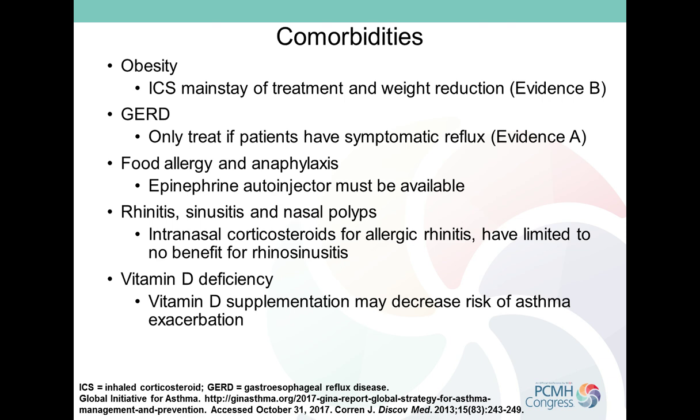GERD, reflux disease: remember that stomach acid that can reflux can irritate the airways and actually cause a bronchospasm to occur. So if you treat the GERD, a lot of times the asthma symptoms will not occur. So it's very important to control that disease process. We also have epinephrine auto-injectors for patients with food allergies, and intranasal corticosteroids for allergic rhinitis. They're the treatment of choice, but they're not very effective with regard to rhinosinusitis. So again, it depends upon the symptomatology of the patient.